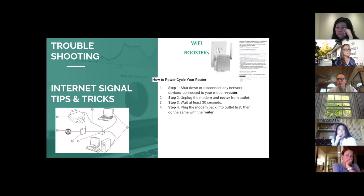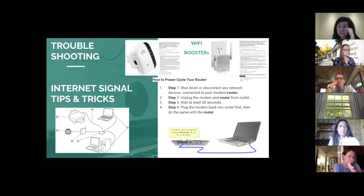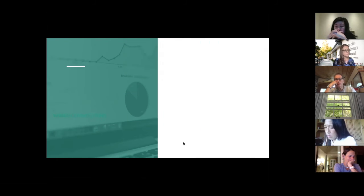If you have a big house and you feel like your internet signal gets weaker, I mentioned this last Friday, there are these things called Wi-Fi boosters. I like the TP-Link brand, but you can set them up with an app and then extend and magnify your internet in those dark, dusty corners where maybe the internet does not flow as smoothly for various reasons. Here's just a picture of how you might connect a computer to the back of a wireless box to help with video. Okay, we're almost done here.